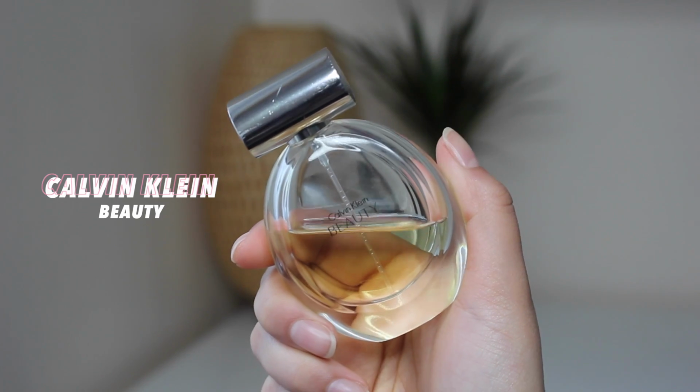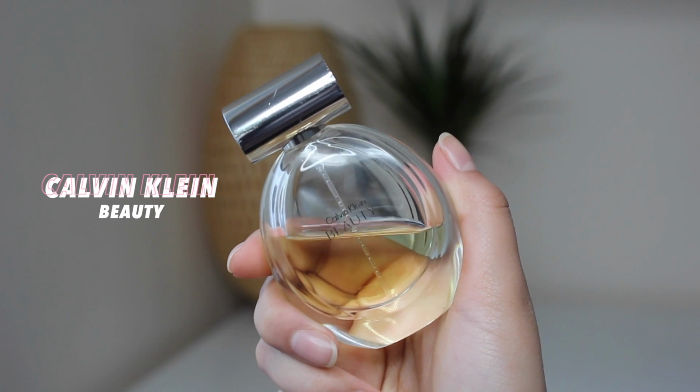So the first favorite that I have is a perfume, and it's this Calvin Klein Beauty perfume. It looks like so, and it smells just so damn good. I wish I could show you guys how good it smells. I can't, but it just smells really good. It smells strong and powerful and bold, and I just love it so much.